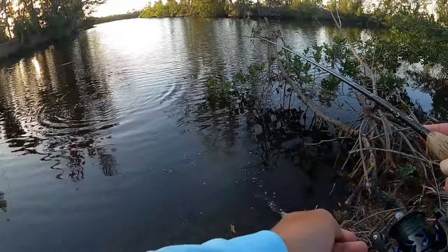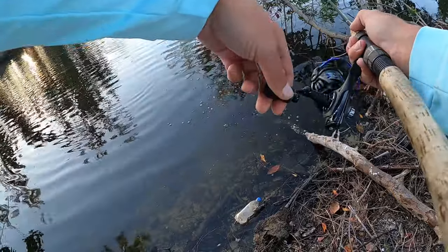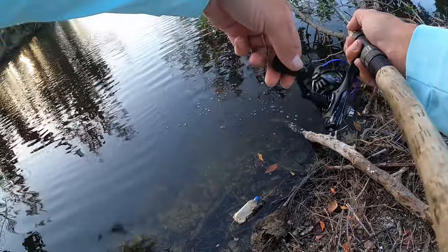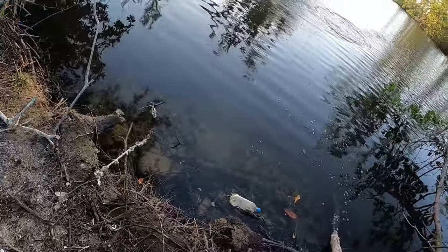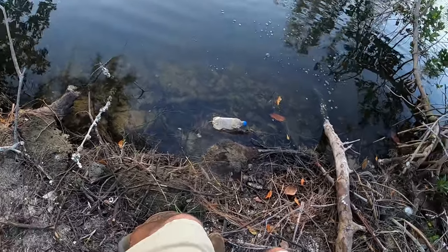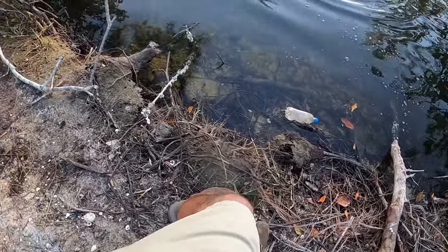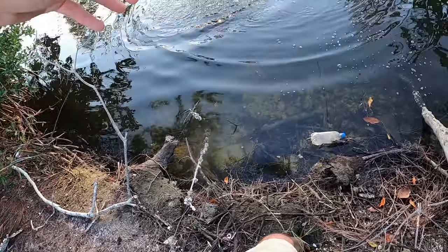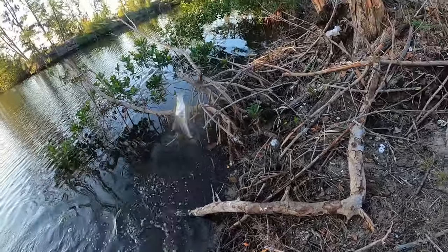Oh, look at that. They are not hitting it good though. They're coming after it. They're just like swiping it like that. Okay, that's a better one. He actually ate it that time. Oh, I'm trying to keep his head down. He's not huge. He's fighting decent though. Oh yeah, look at that. Man, fish, how many times did you hit that?